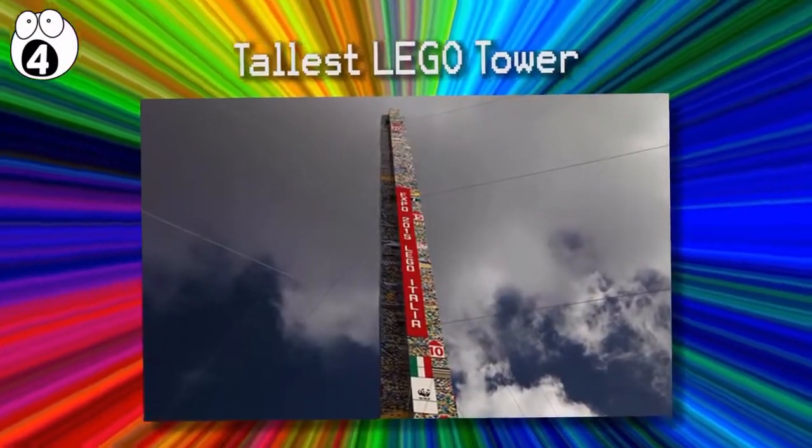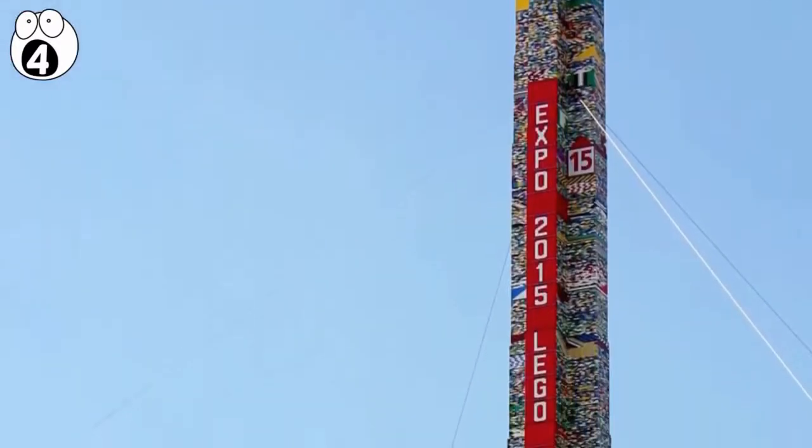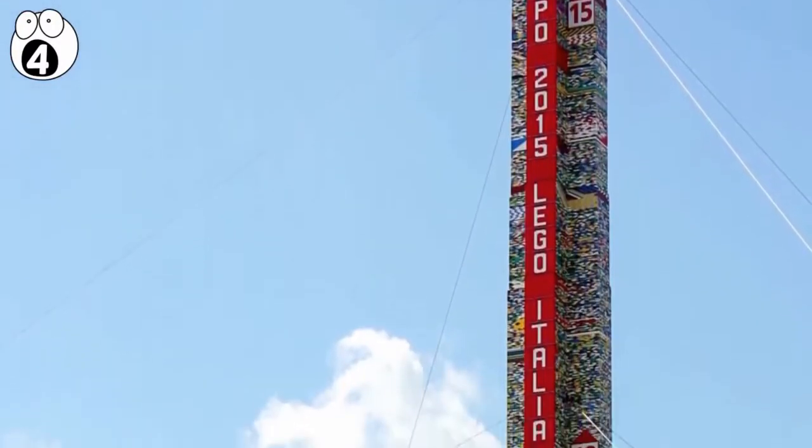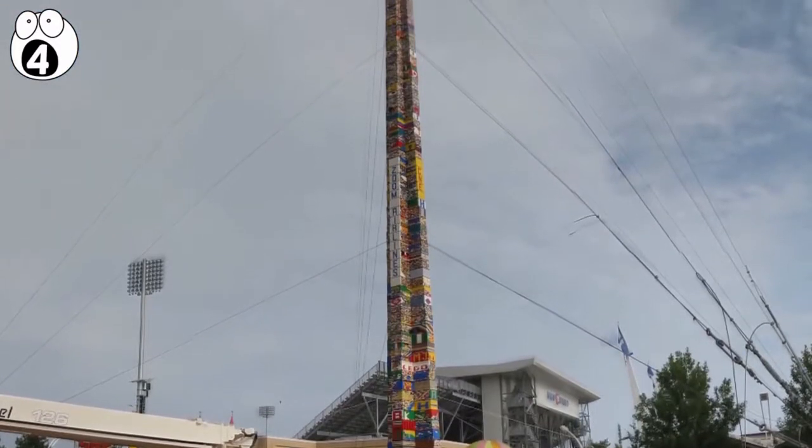Number 4. Tallest Lego Tower. Can you believe the tallest Lego tower was built by thousands of Italian children? It reaches an incredible 114 feet. This structure achieved a new Guinness World Record title after the 5 fun-filled days.